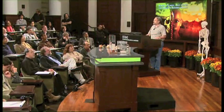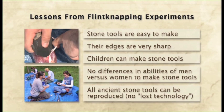We've learned some interesting lessons from these flintknapping experiments. I'm going to focus on four that seem to be convergent among many different studies. The first of these is that stone tools are really easy and simple to make. This is not difficult. Secondly, pay attention, this one: the edges are sharp, often sharper than a surgeon's scalpel.